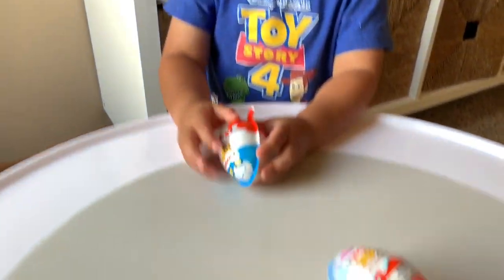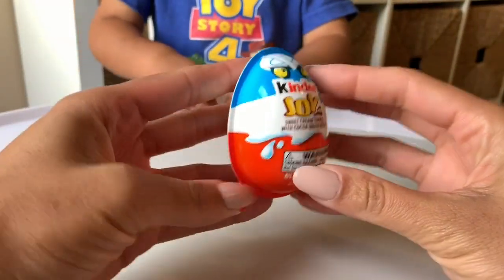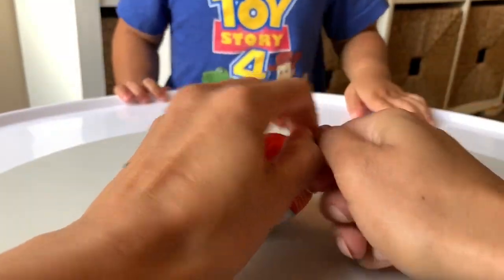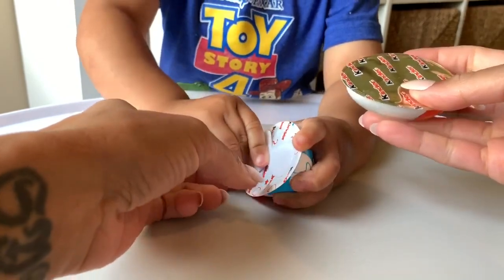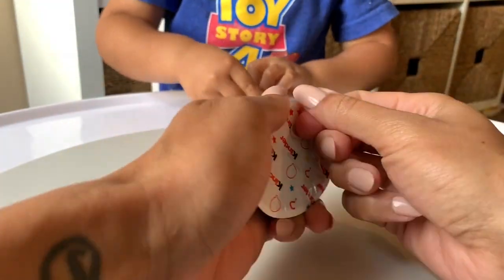Okay, guys, let's get into the egg number one. Okay, so Jalen picked to open up the blue one first. Ooh, this is so cool, guys. Let's see. Oh. Whoa. Let's get my spoon out. Get your spoon out. You can open that one, and I will open up this one.